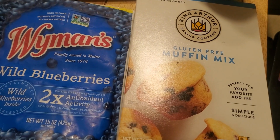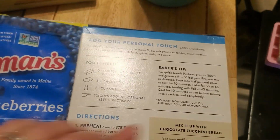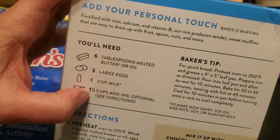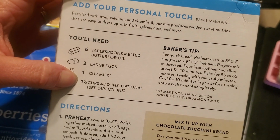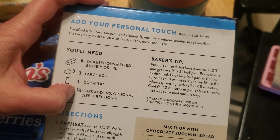Alright, part of my use it up that we are doing, and I need easy breakfast. I am making this gluten-free muffin mix from King Arthur. It's really good. I am making banana blueberry muffins. You need a 1.5 cup of add-ins. I have done more add-ins than that, and it has been just fine.